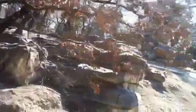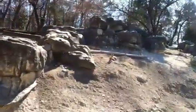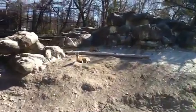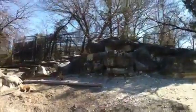Hey, we're traveling up into the mountains, and in the mountains you'll find members of the mountain goat family. These are Nubian ibex. Both males and females in Nubian ibex have horns. The male's horns are much larger. They're about 4 feet long and curved back behind their head.